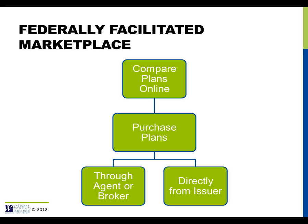And no matter the instance, once you decide to purchase the plans, you should get information available so that you can share it with your employees and move forward with the enrollment process.